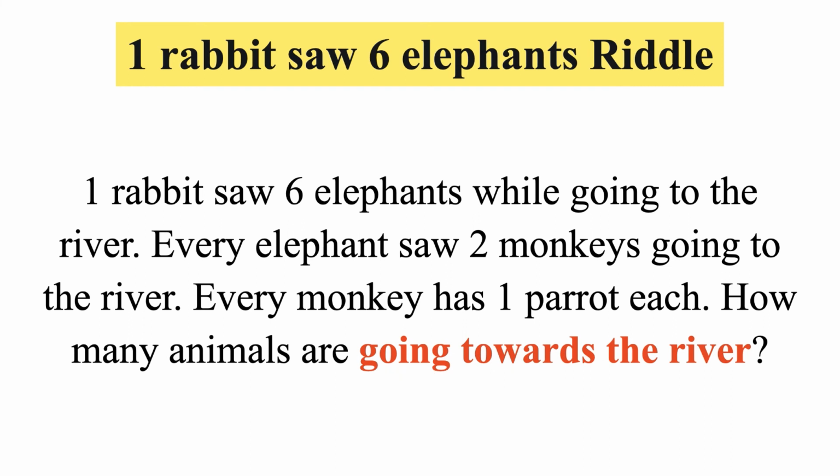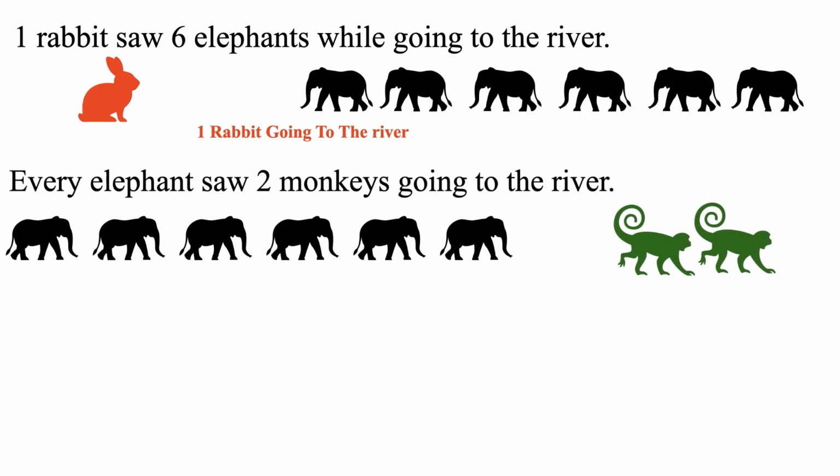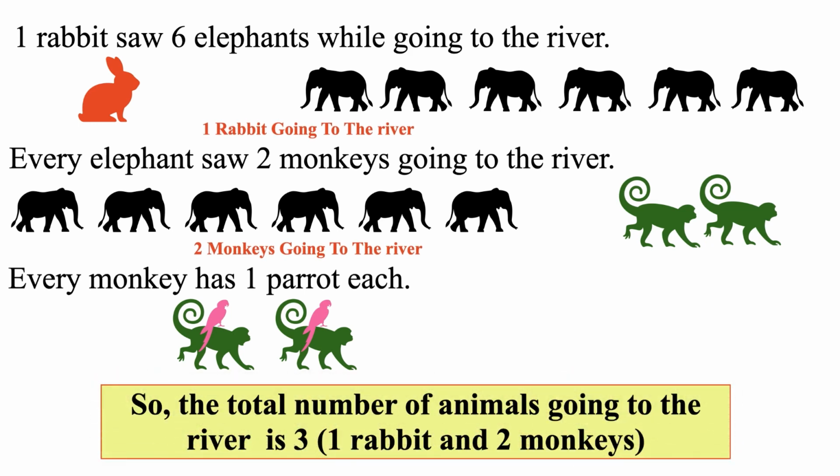Many people have answered 3, citing the argument that parrots, being birds, are not animals. Let me explain how. One rabbit saw 6 elephants while going to the river. Therefore, it is only the rabbit who is going to the river and not the elephants. Now, every elephant sees 2 monkeys. This implies that every elephant witnesses the same 2 monkeys who are going to the river. The next line says that every monkey has 1 parrot each. A parrot is considered a bird, not an animal. So the total number of animals going to the river is 3, that is 1 rabbit and 2 monkeys. And this is the most common answer and logical explanation for this particular riddle.